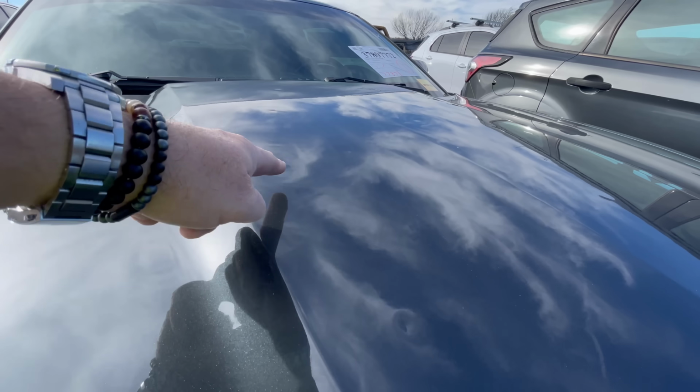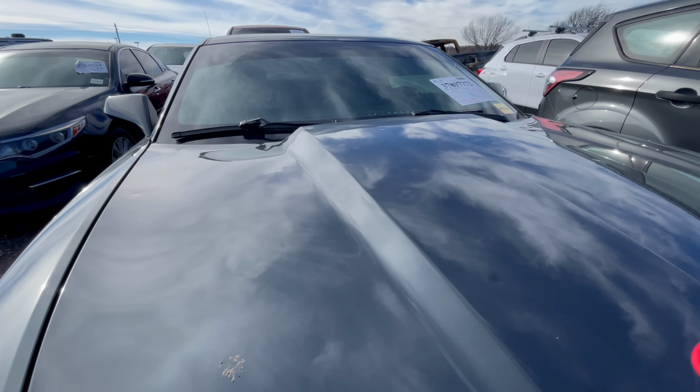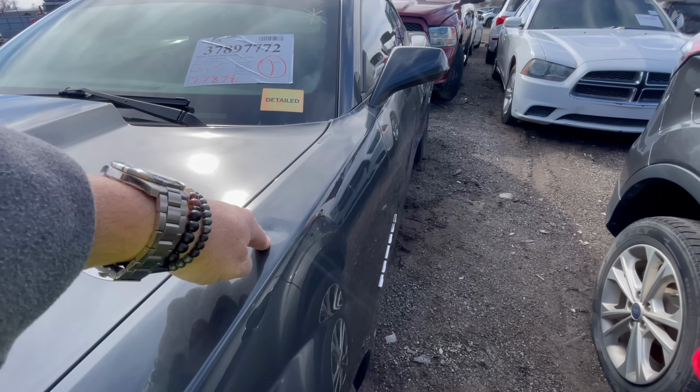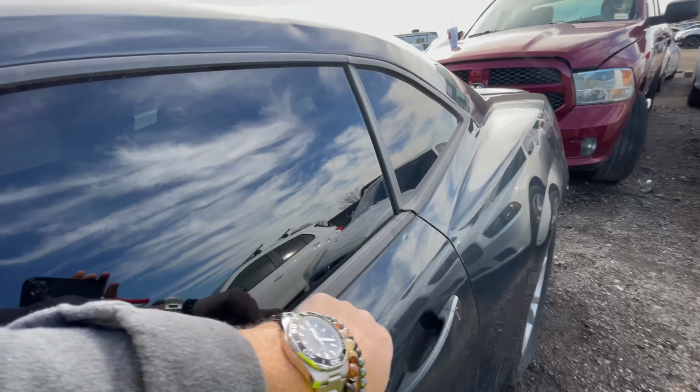Loss type is other, but it's hail damage, okay? There's some good sized dings everywhere. The glass is okay. There are some dings here and here in the fender. Like here's one here on the door. So this is more extensive than I thought.